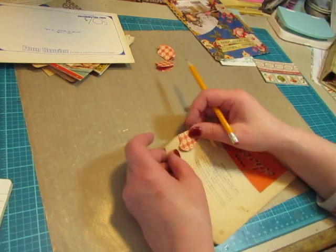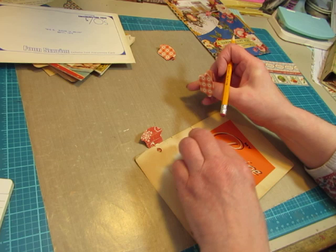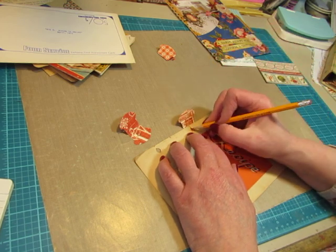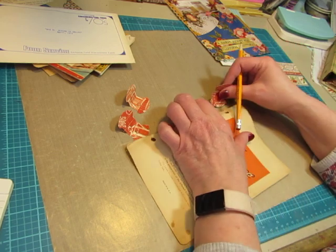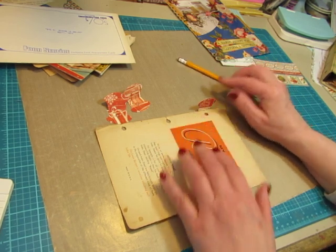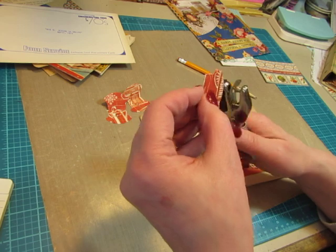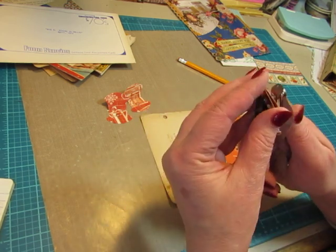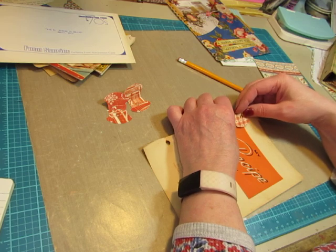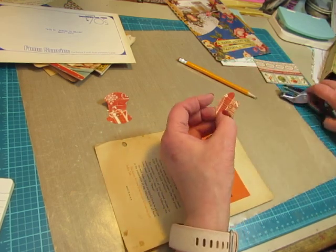But I will need to know where to punch the holes. So I just position them and draw a hole. The hole's on the inside, so I just turn it inside out and then punch the hole through both layers. It's not centered, but that's okay. And then I will glue it on there with the holes lined up. I didn't center these very well.